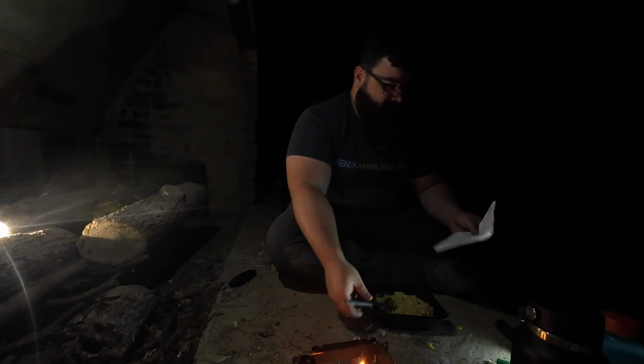Alright, while we wait for our dinner to heat up here, this is where my plan is to sleep, right up here on the fireplace. I was going to try to string a hammock up in the actual tower, but I went up there and couldn't really find any good tie points, so we're just going to go with this. Alright, there's my sleep setup. I think that's good enough.